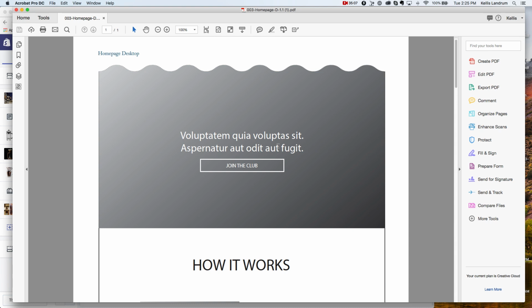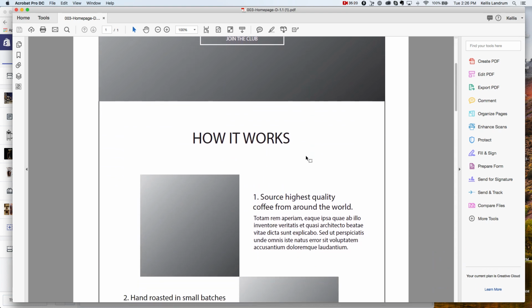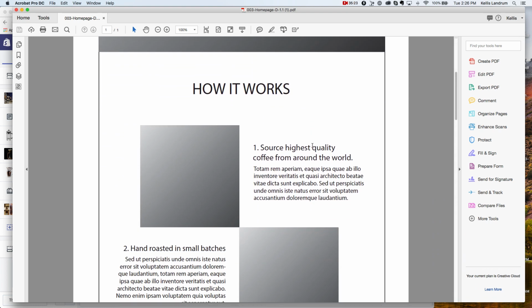But what we want to do is convince people to sign up for a subscription, right? That is the entire purpose of this. And purpose is more important than specific content at this phase, right? Next thing we wanted to do is explain how it works to somebody, right?